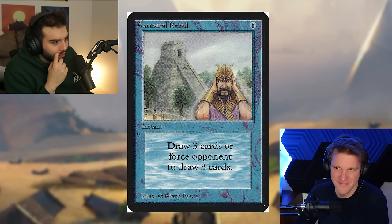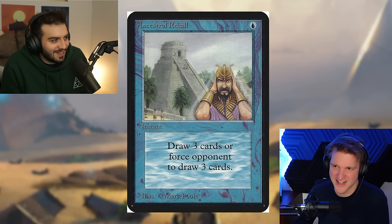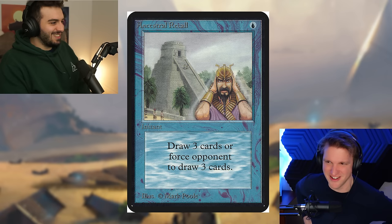Absolutely nuts. Definitely saw tournament play. Probably part of the powerful nine. You are correct. Some would say this is the best Magic card of all time. It's certainly my favorite. I love drawing cards.